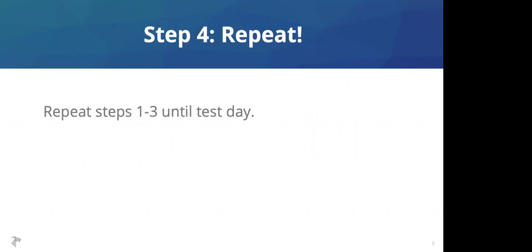And then you're going to repeat. So you're going to want to repeat steps 1 to 3, taking a full-length practice test, reviewing the practice test, and then doing targeted practice until test day. One recommended study schedule is to do 1 practice test a week and then complete the recommended practice exercises in between.